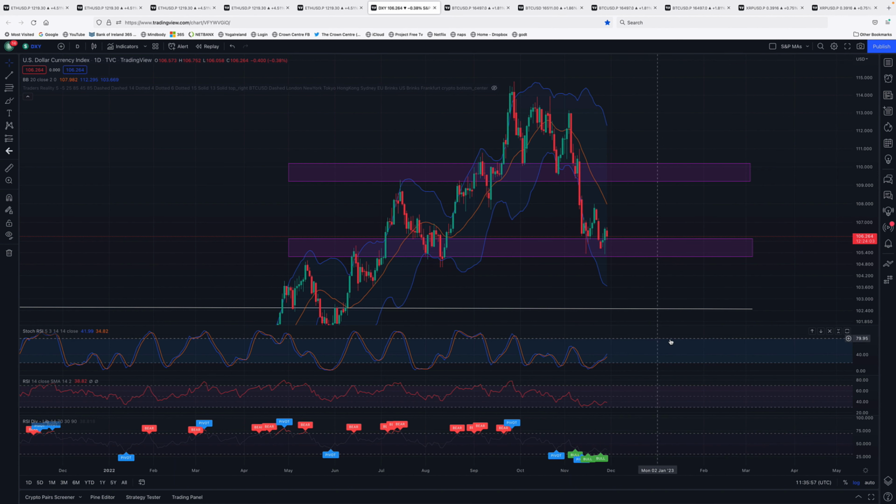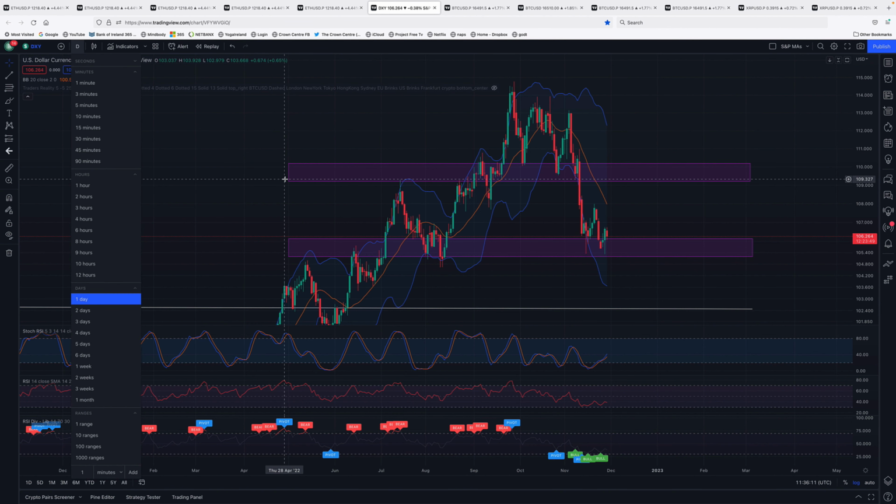So here's the daily DXY, and it's holding support on the previous support and resistance level. It's going up. There are plenty of bullish divergences. We are expecting news today and tomorrow. Today, 3 p.m. UK time, volatility will kick in, and tomorrow as well. I'll check the timeline for tomorrow morning and post it in the chats. But this week is going to be quite volatile.